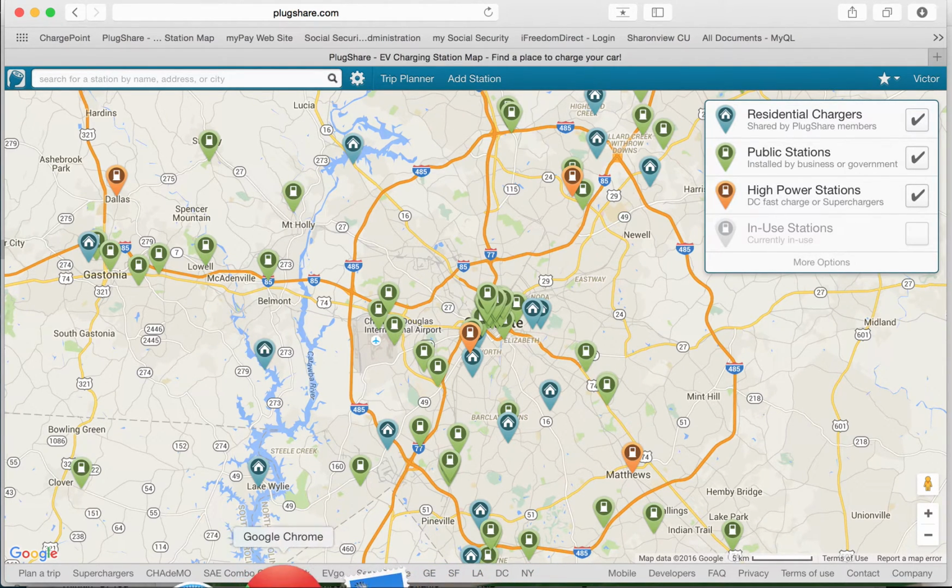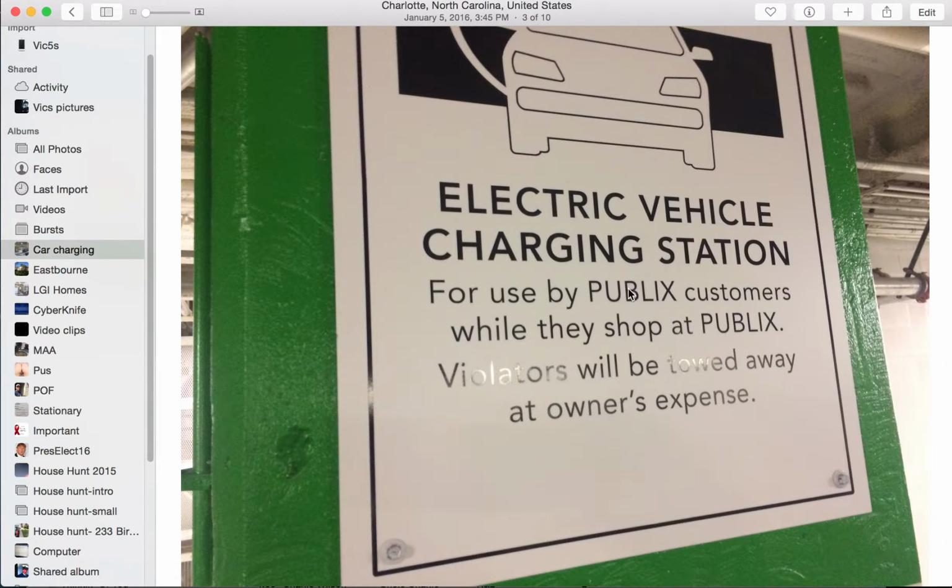Now, there are some retailers that do have outstanding support. And one of those is Publix. This is an electric vehicle charging station that I was at while shopping. Publix is my preferred store to shop for food. And there's one here in Charlotte that has a charging station for electric vehicles, and you're looking at that sign right now.